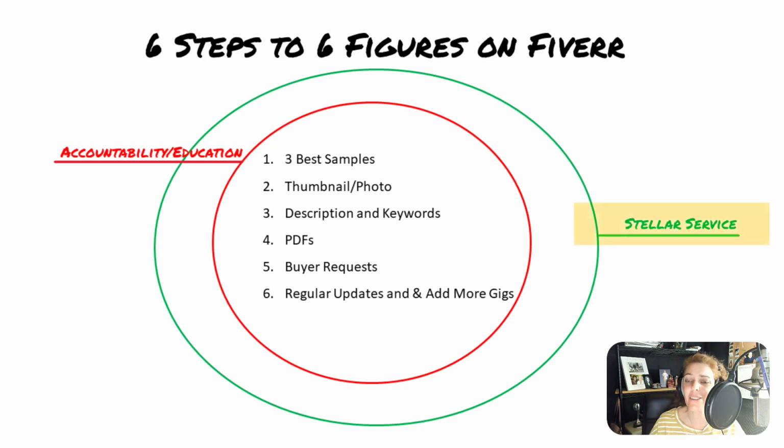And of course, the green circle that encompasses everything is stellar service. If you don't have stellar service, you will not do well on Fiverr. You've got to have good customer service, which means delivering on time, delivering what you said you were going to deliver and more. Really good communication, and just really care about the customer, in your heart, really care about them.